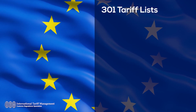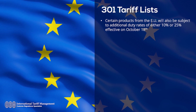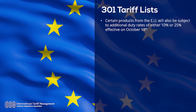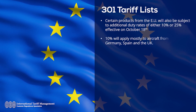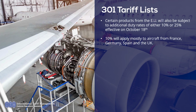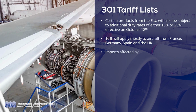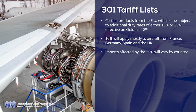The USTR has now identified certain products from the EU that will also be subject to additional duty rates of either 10% or 25%, effective on October 18th. The 10% will apply mostly to aircraft from France, Germany, Spain, and the UK. Imports affected by the 25% will vary by country.